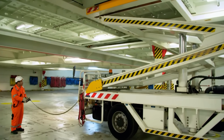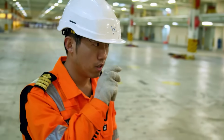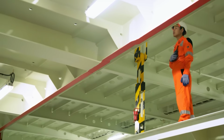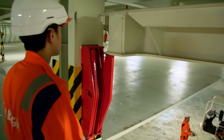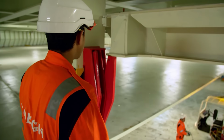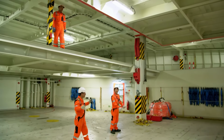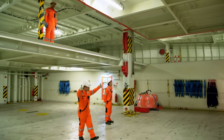Is everything all right up there? Everything's okay. Last step. The panel has to engage into the safety supports. Time needed to work on each panel? Less than 5 minutes. After just 1 hour, the entire deck is almost twice as high as it was before.